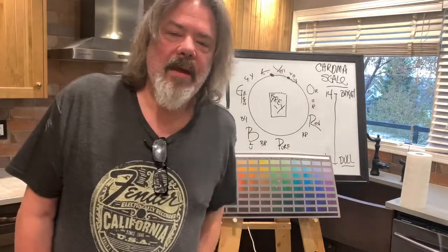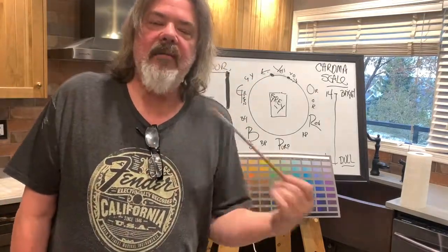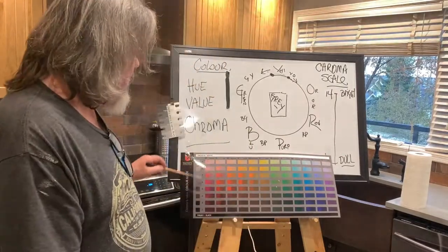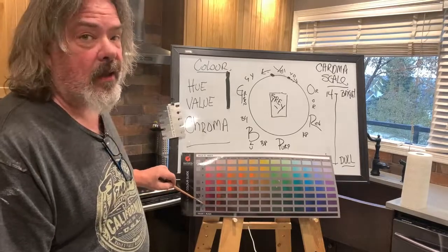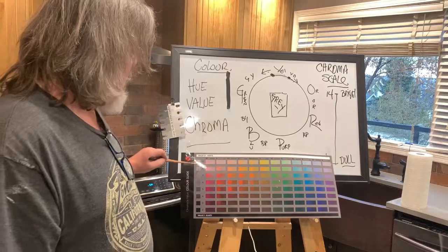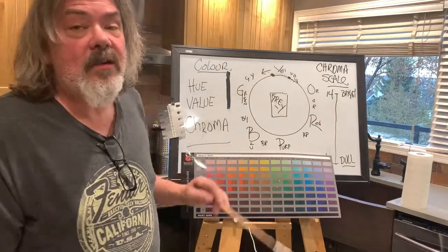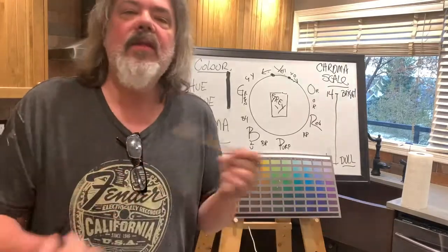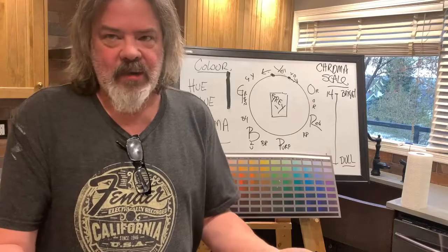Chroma. Chroma means bright and dull. You can have a bright version of a color, you can have a dull version of a color. You can have a bright version of a dark color, and you can have a dull version of a dark color. You can have a bright version of a light color. You can also have a dull version of a light color. Do not get those confused. I know it's super confusing, but I'm going to try and sort this out for you.